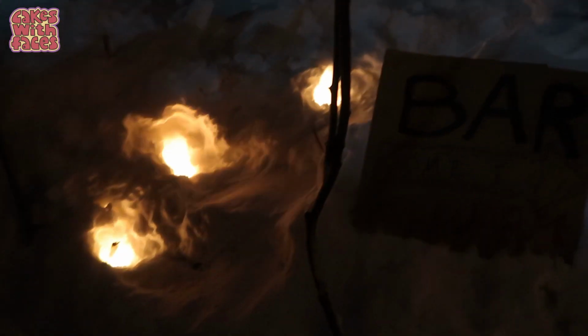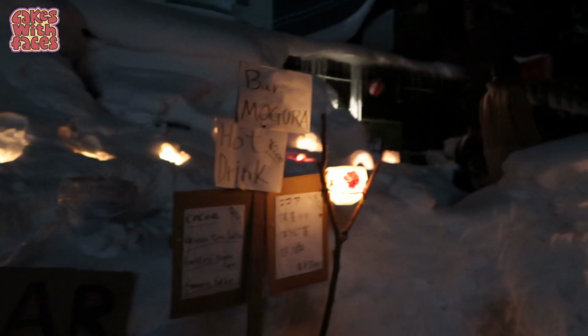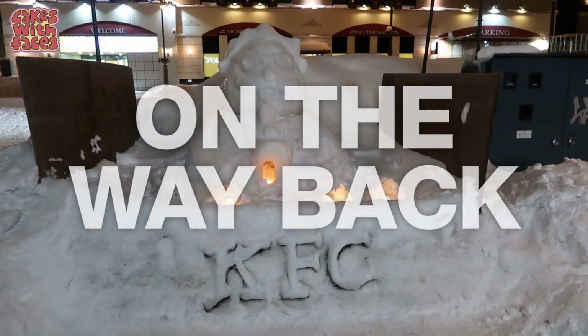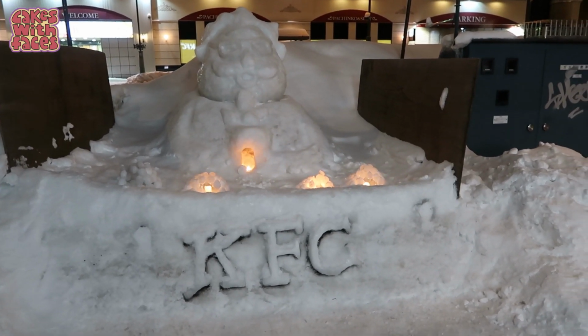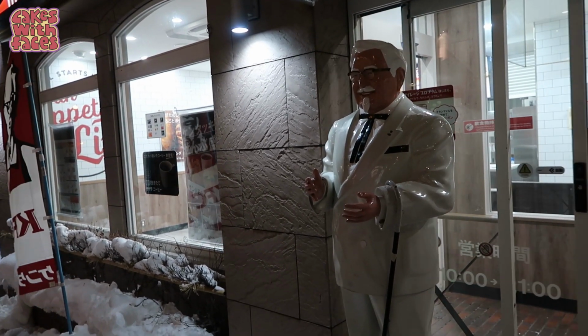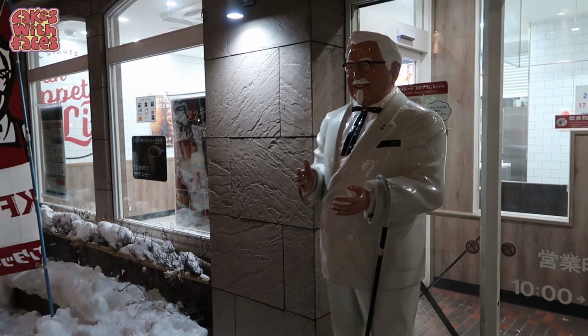Here's the steps up to the bar we went to. It's a really good idea. People need drinks and hot drinks. KFC's got in on the Snow Festival. It's kind of weird, this big statue of the Colonel. I've seen them before in pictures, but it's weird.